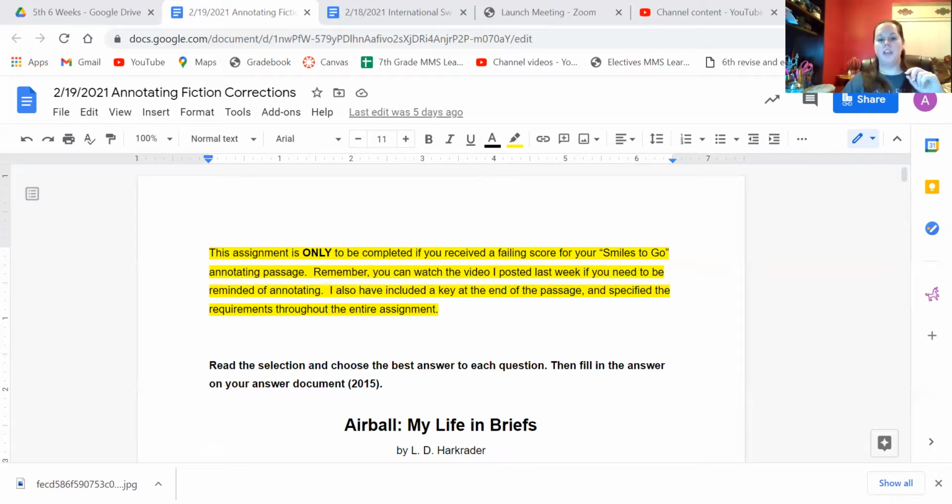All right, then you need to write down EX, that's an abbreviation for example. Okay, and you're going to do this next to the author's examples. For nonfiction pieces, you could have some examples. Again, it will not be the case for all nonfiction passages, but it will be for a lot of them.